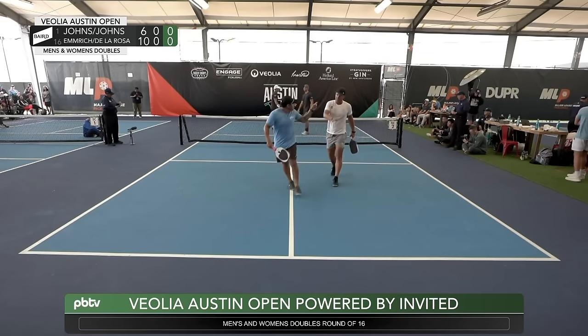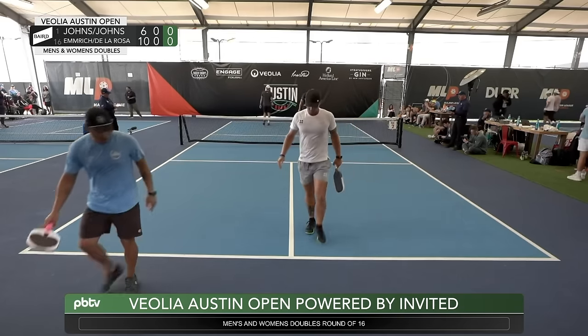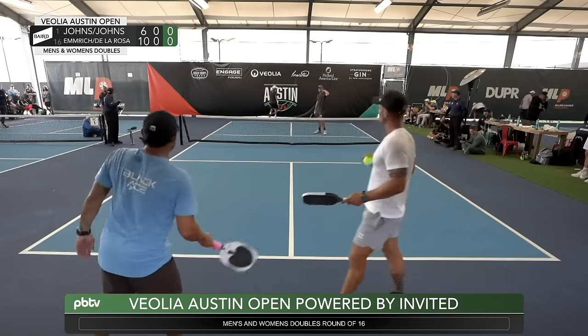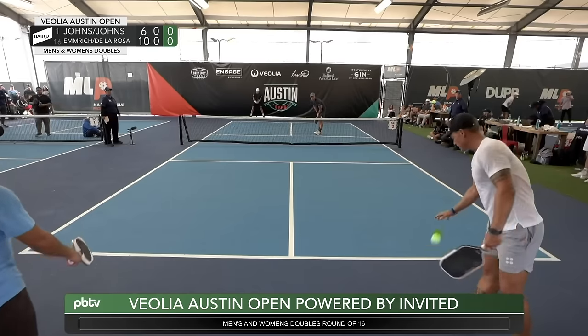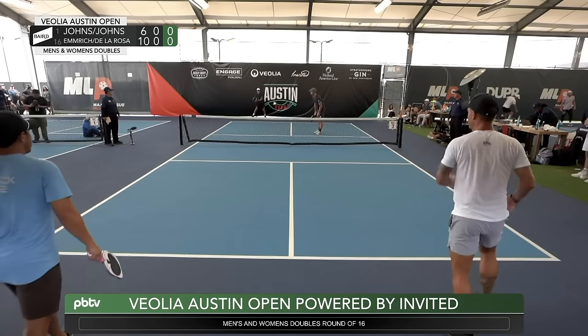My goodness, Martin Emmrich has been so good in the hands battles. Just ready to go toe-to-toe with Ben Johns. The lefty edge and a game point number two.